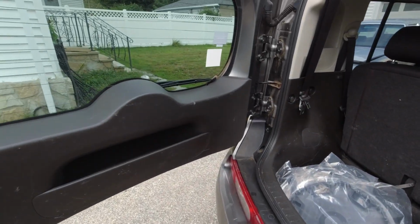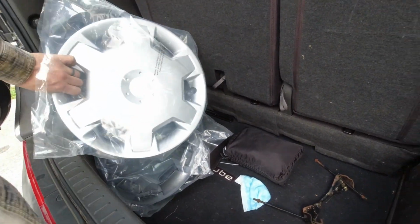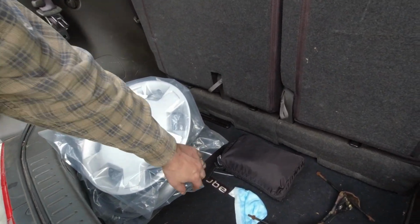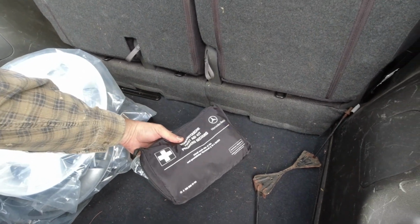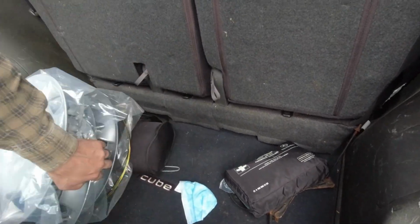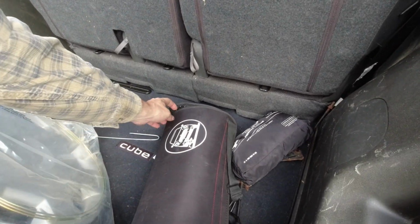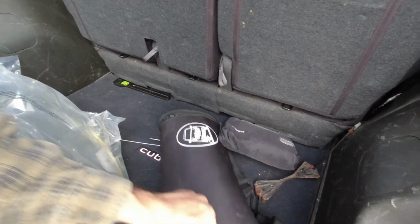Back here, cargo space. It came with 3 additional hubcaps of the no brand kind, because I needed 1 and apparently it's cheaper to buy 4. This is the battery hold down. I have to put back in a Mercedes first aid kit and something labeled as a jack, but I don't. Oh, it's a mini jack. Apparently I have a mini jack and a Mercedes first aid kit, so that's interesting.